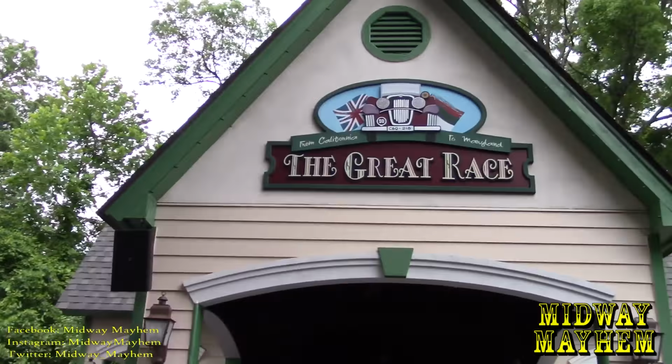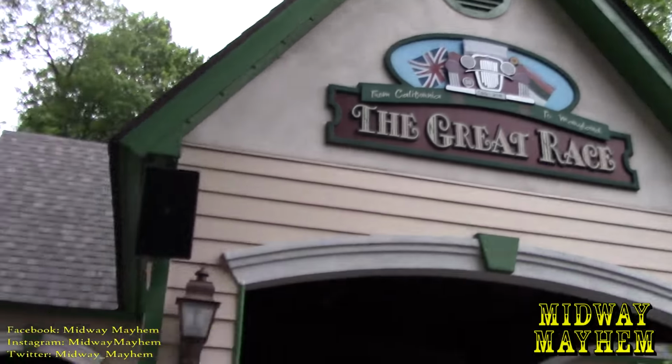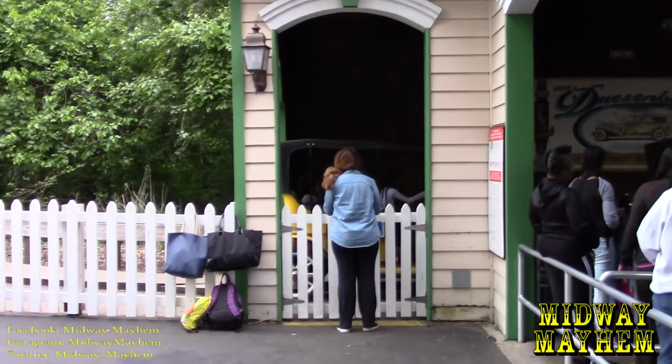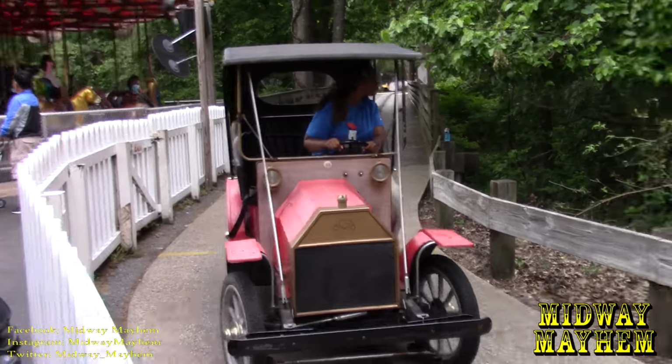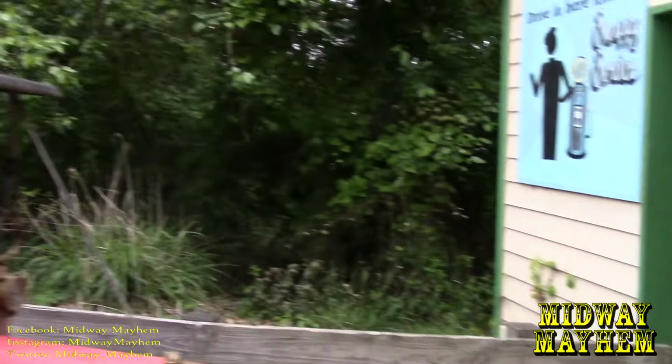They have the Great Race over here, which is a Cars ride. And it's the old time Cars too. These things look awesome. You gotta see them. Gas powered and all. Very neat.